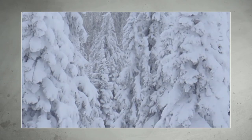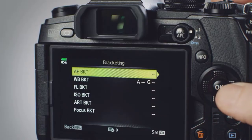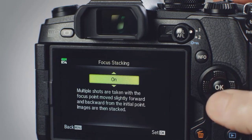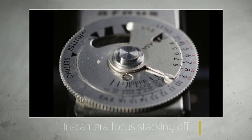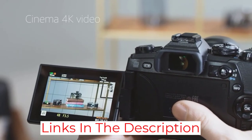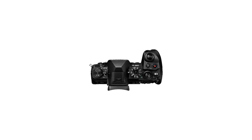Plus, if you're planning on hiking in rough conditions, this model is built from hermetically sealed metal that is dustproof, splash-proof, and freeze-proof down to 14 degrees Fahrenheit. One of the most impressive hiking cameras on the market, the E-M1 Mark II is perfect for capturing wildlife, portrait, and landscape videos and stills.